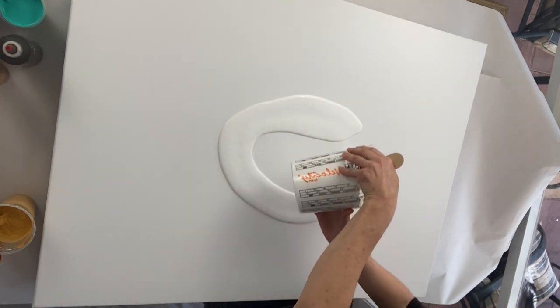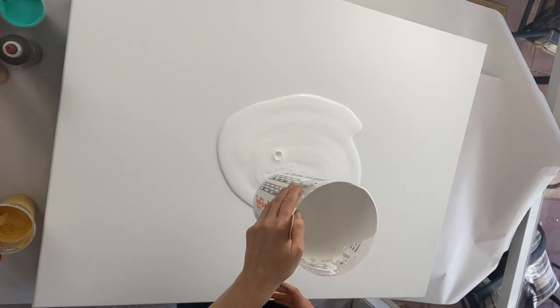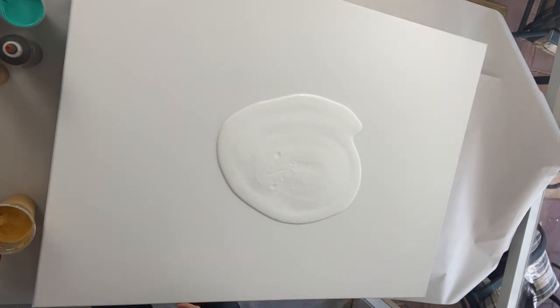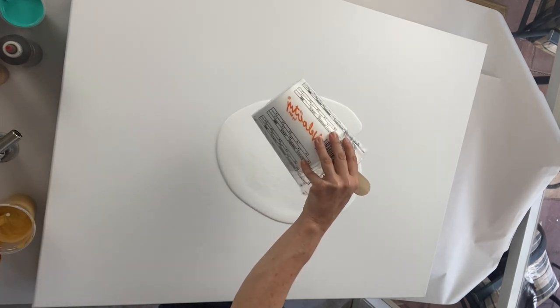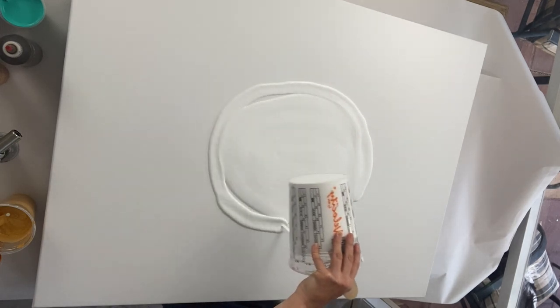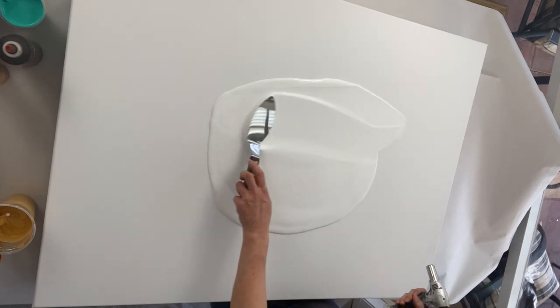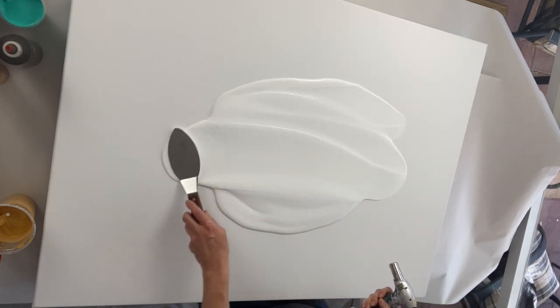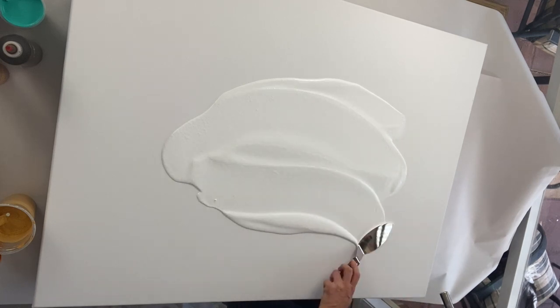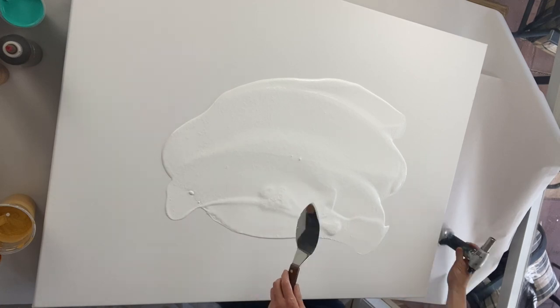And unfortunately, I have a whole lot of bubbles in it. So that's very annoying. Probably use my butane torch a lot here, but I don't think there's much I can do about it. That feels too thick. Oh my gosh, I hate this.